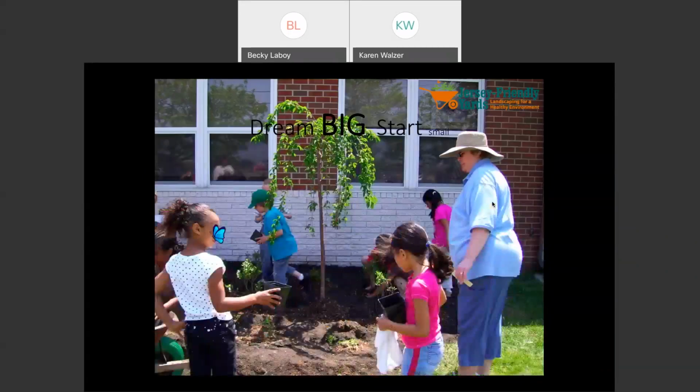So again, dream big, but start small. Although it's really important to start small when breaking ground, it's also really important to dream big when you're assembling your ideas and your grand vision. So even though you may only start with a small 4x4 raised bed or some container gardens, or maybe just a mass planting of bulbs, or a few benches or a bird nest box, keep your grand vision in mind, even though it may not come to fruition until several years down the road.